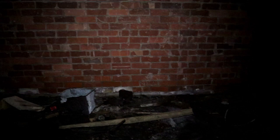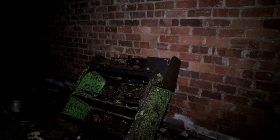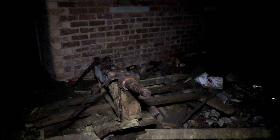Oh yeah, so this is going into one of the underground rooms. There's not a lot in here, guys, to be honest. Buckets and cans. Old, rusty old shelving unit. Some old buckets and cans. Some old mechanism there. Not too sure what that is.